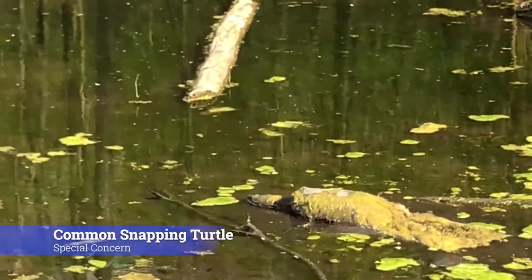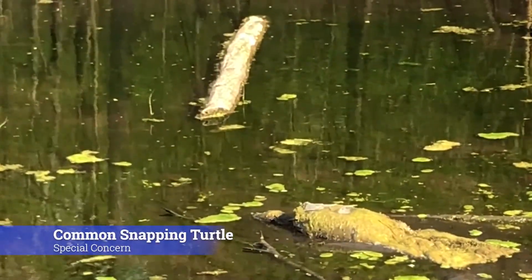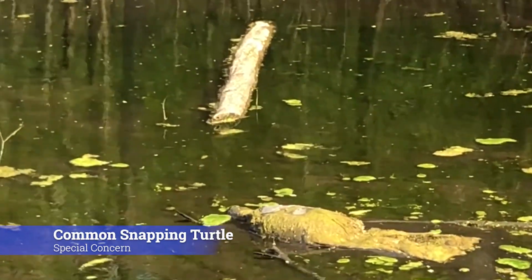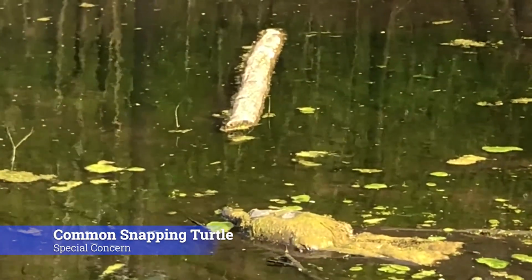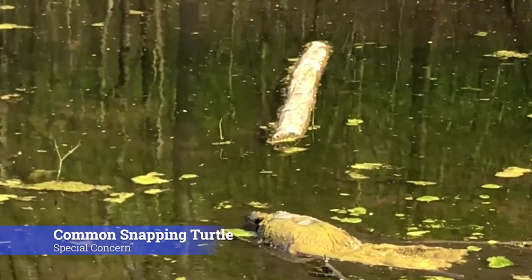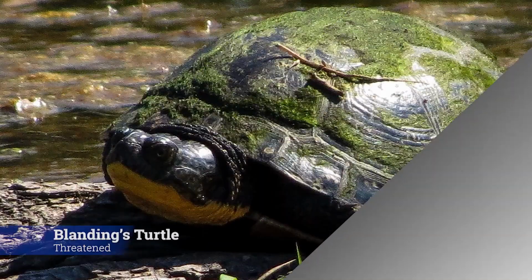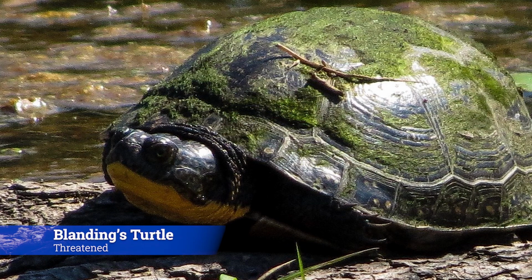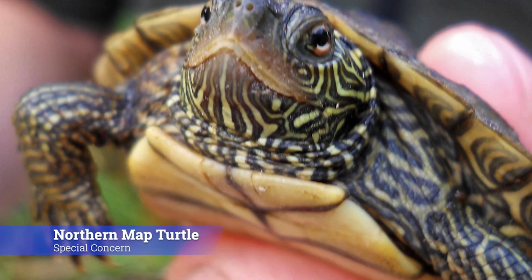The common snapping turtle is the largest freshwater turtle in Canada, with some turtles reaching up to 47 centimeters in length. These turtles are listed as special concern by SARO, or the Species at Risk in Ontario. Blanding's turtle is listed as threatened and is often referred to as the happy turtle because it looks like it's always smiling. The northern map turtle is listed as special concern and was named because of the special pattern on its shell that looks like lines on a topographical map.